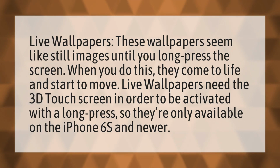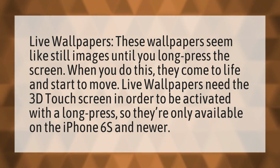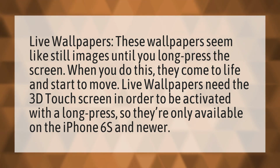Live wallpapers. These wallpapers seem like still images until you long press the screen. When you do this, they come to life and start to move. Live wallpapers need the 3D touchscreen in order to be activated with a long press, so they're only available on the iPhone 6s and newer.